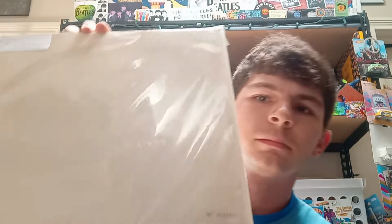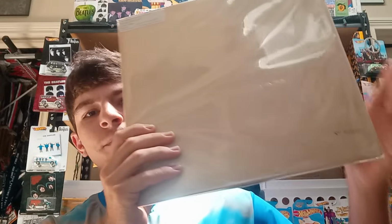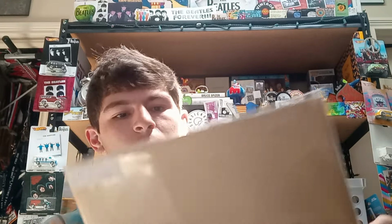So on to number 6, and this one's probably the best condition UK album I have, and that's why I have it up so high. This is pretty much one of the cleanest White Albums I have, and this is the first pressing from the UK. I'm not going to take it out, but it has all the inner sleeves, the posters, and the portraits. The records are really nice, and the cover is pretty much flawless. It's a top loader as well.